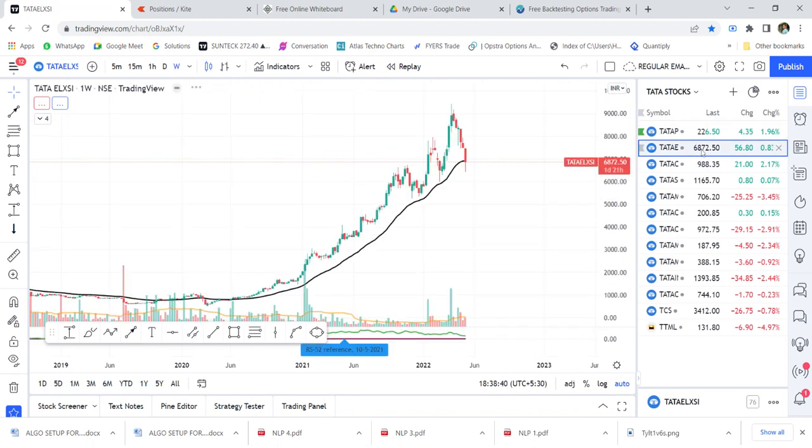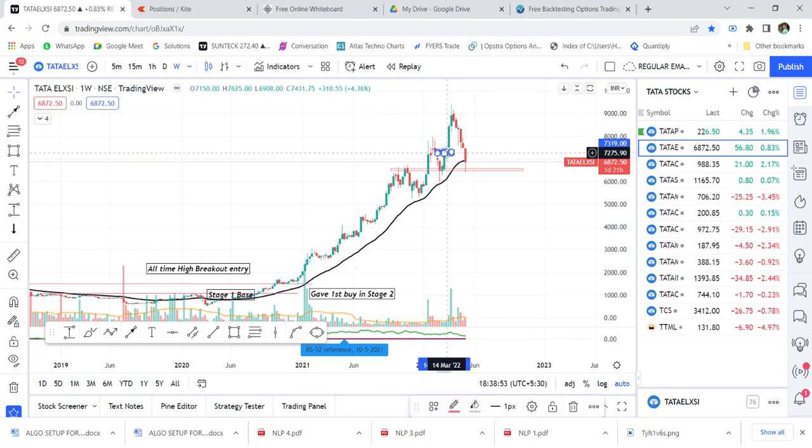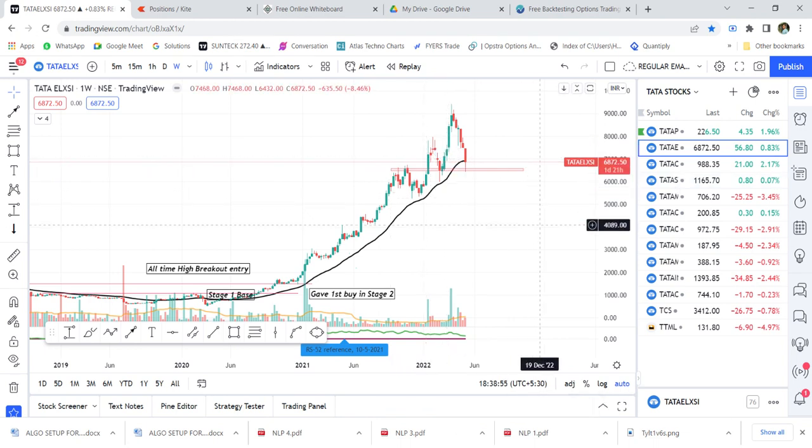So the second stock that is there on my radar is Tata Elxsi. So if you look at the chart of Tata Elxsi, if Tata Elxsi breaks this level of around 6400 rupees or so, then the stock may head into the bear territory, as the stock will enter into stage 4 downtrend. So 6400 rupees would be the last line of support for this particular script, and any rise could be a selling opportunity in this case, right?